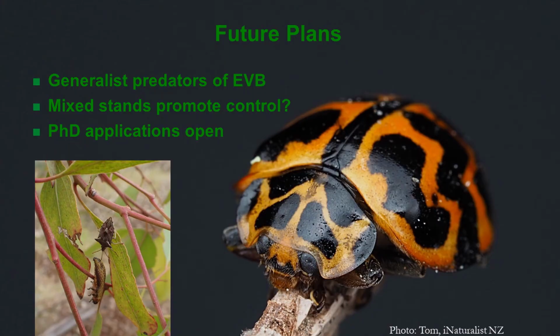So talking about future plans, we actually have 2 PhDs on offer at the moment. So if you know any bright young students that want to come and work with me and Tony Withers, one of them is going to be on the Eucalyptus variegated beetle, so this Paropsisterna cloealia, and we're going to be looking at how some of the generalist predators, like the Clearbora ladybird beetle in the image there, might help control the paropsine beetles. So how might we be able to make life better for the ladybird such that it can have a good go at these paropsines?